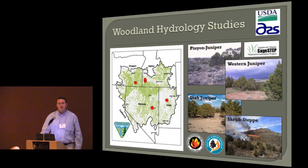So we'll be presenting today some experimental research from a number of sites in the Great Basin. You can see on the map here, these sort of span western juniper, Utah juniper, and some pinyon species there, as well as some sagebrush sites. Much of this work was funded through the Joint Fire Science Program and the National Interagency Fire Center and the BLM. The sites sort of span private as well as public lands managed by the BLM, and we're certainly thankful for both the private landowners and the BLM for access to these sites and some of the treatments that I'll talk about and how those affected hydrology.